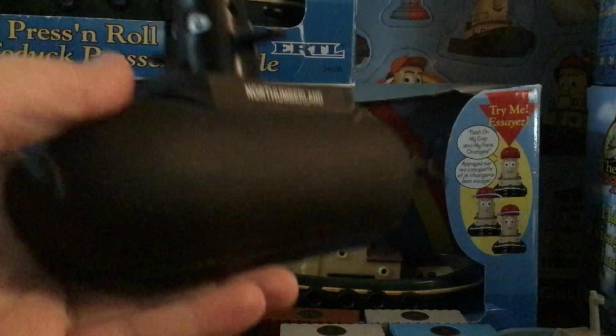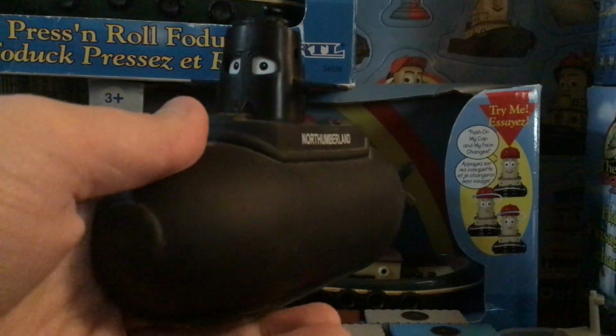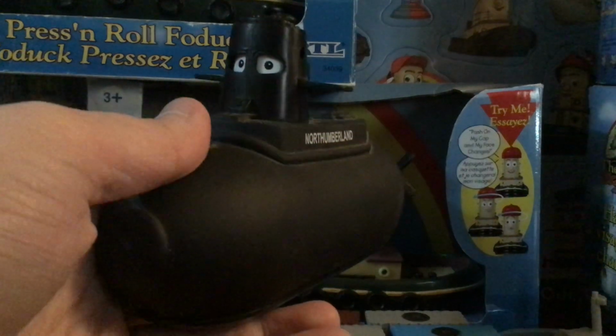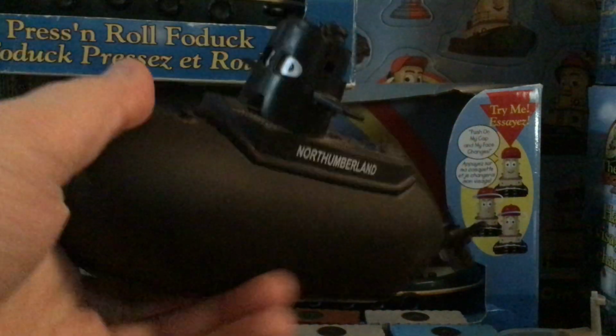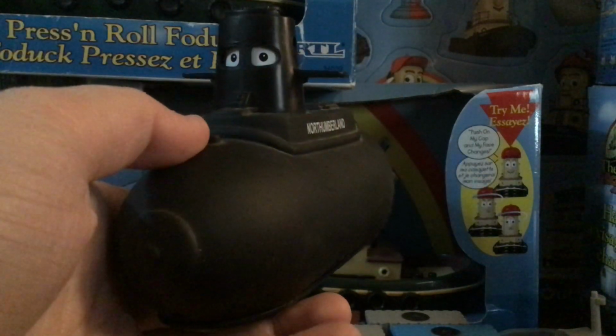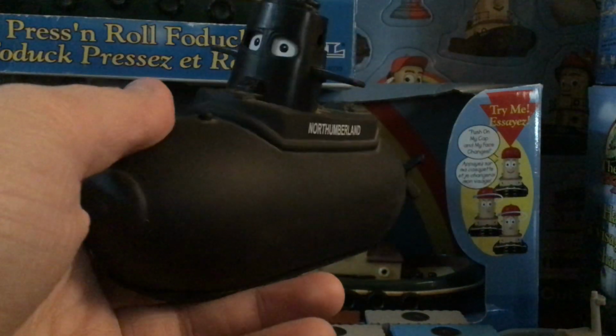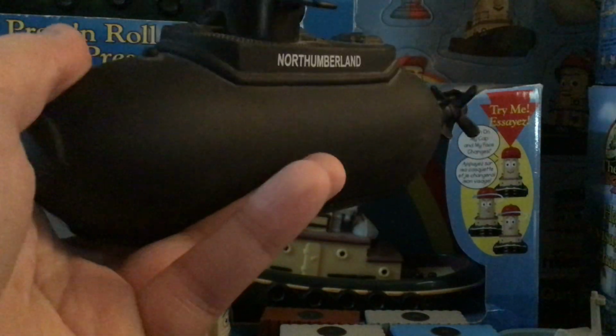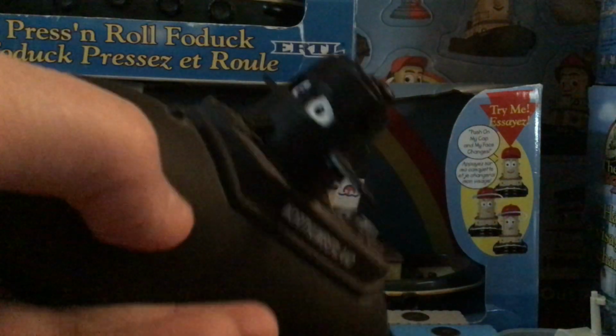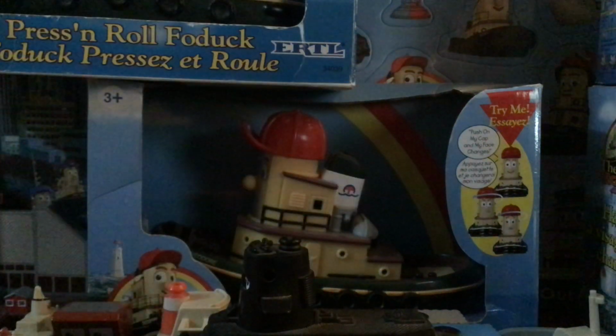I also saw on the box, I think this is correct, he's supposed to work in the water, like his propeller actually spins when he's under the water. I wouldn't know that for a fact. I've never tested this model. I might, just to see how accurate that is, but yeah, we'll see.